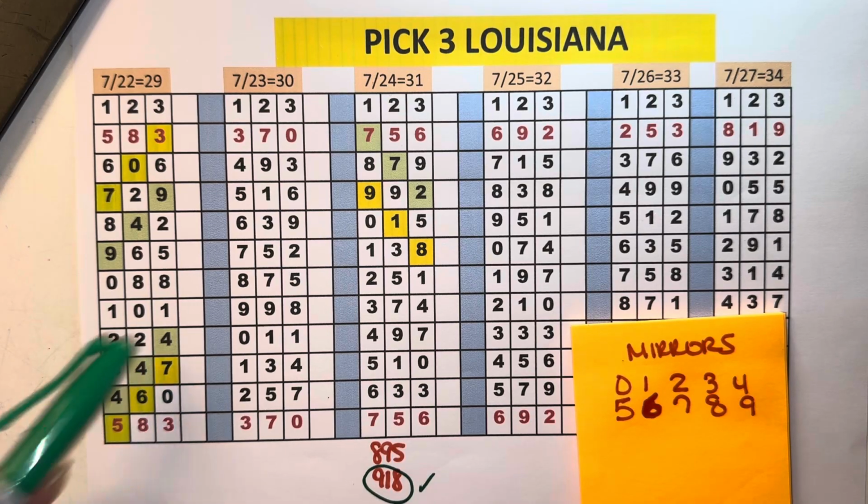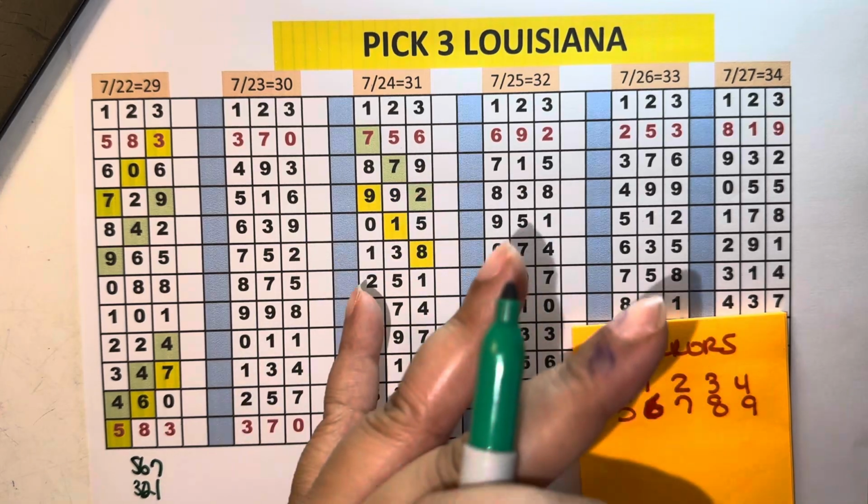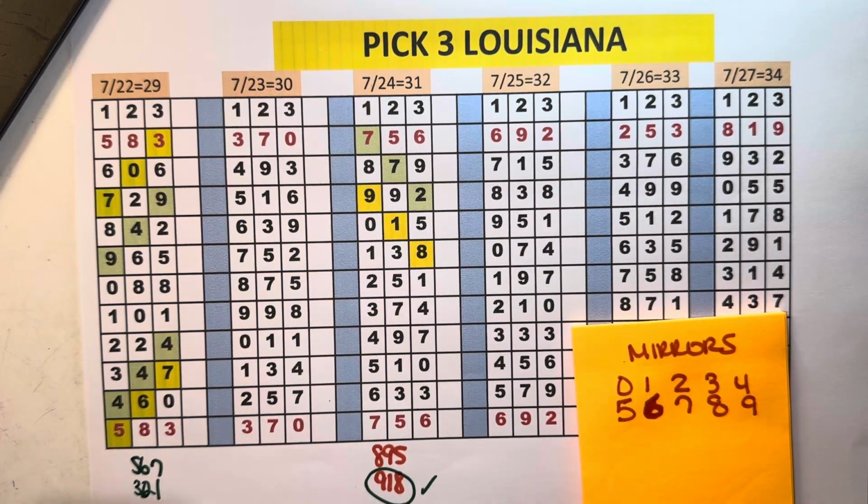This 444, if we look on either side, we can maybe have like a 567 or 321. Sometimes they may go the other way, and then they can go down. You can always continue your grid, and you can find out what's below that 2 lines down. Okay, let's just stick to the 567, because the 567 is what actually hit 2 days later from this grid.